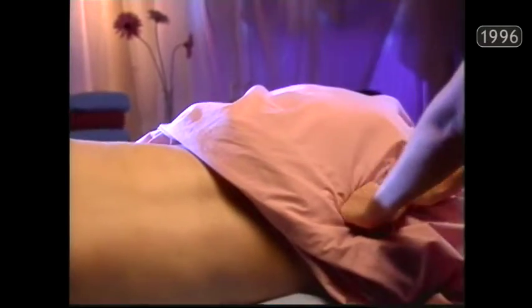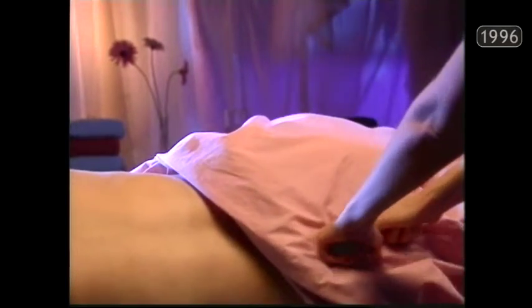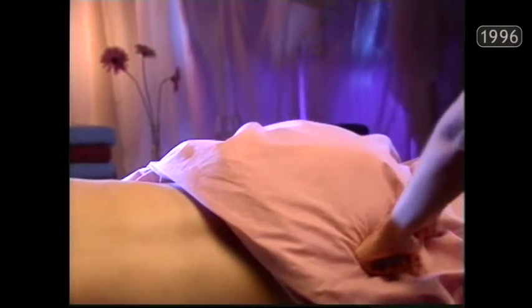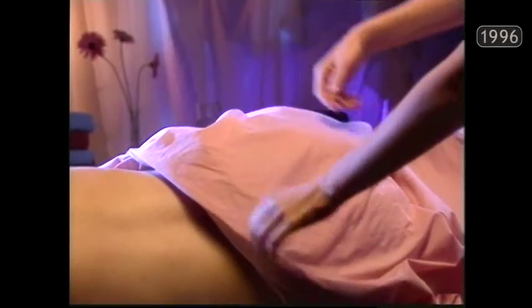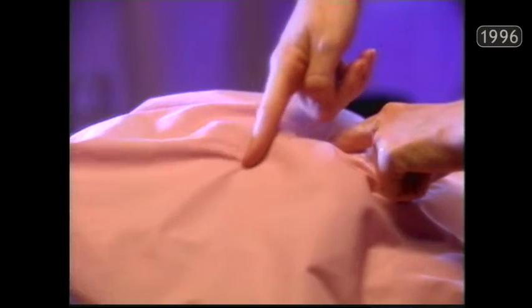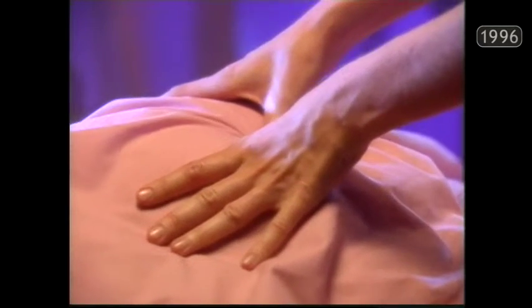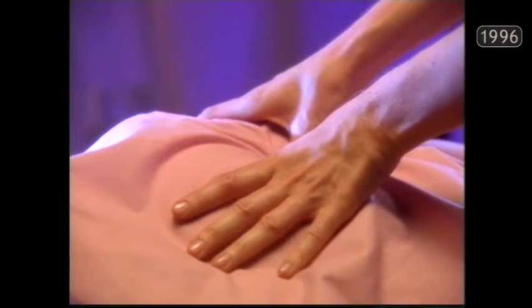Massaging through the top sheet. Apply soft fist compressions to the buttock muscles, including gluteus maximus, medius, and minimus, using both hands. This technique will warm the area for the following applications. To locate the middle of the piriformis muscle, draw a line from just below the hip joint on the greater trochanter to meet a line drawn from the sacrum.